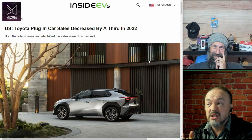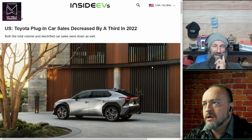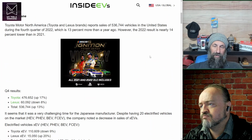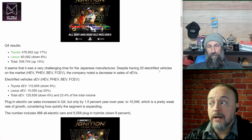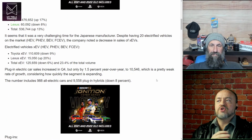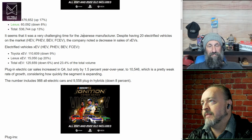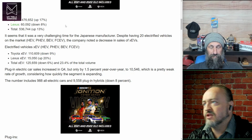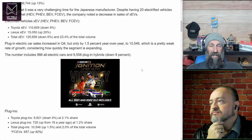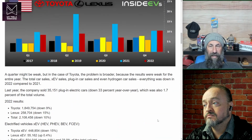Toyota plug-in car sales decreased by a third in 22. Why do you think that is? I think that's only because they are not producing them in enough volume. Yeah. All their Toyota sales are down across the board. Well, you could say it was a good quarter. That's great, but if you don't build electric cars, you can't sell them. Yeah, that's pretty much it.